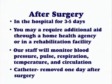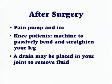You will have a catheter in your bladder, which will be removed 1 day after surgery. You will also have a pain pump and ice through an ice machine on the affected areas. Knee patients, you will be attached to a machine to passively bend and straighten your leg.